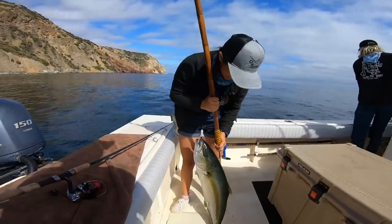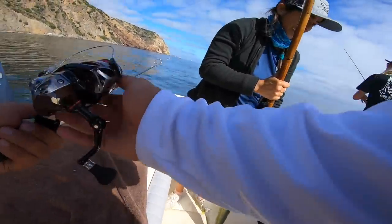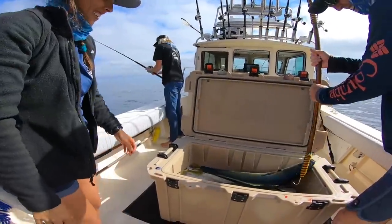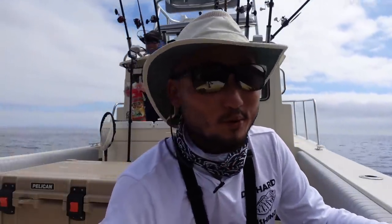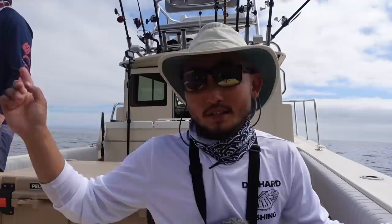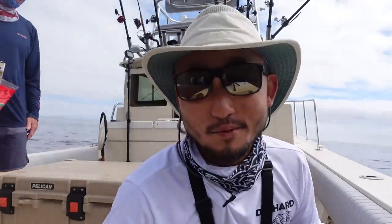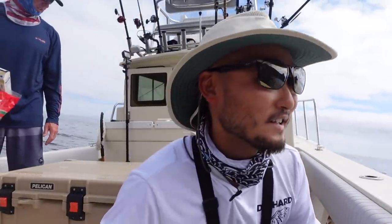Nice. All right, now we're going to bleed this guy out. One angler left. All right, we're gonna bleed him out in there. Yeah, that's awesome. So far, we've got three yellowtail on the boat within the first 30 minutes, three quick ones. And ever since then, it's been pretty much all calico, but we've been seeing a lot of little blow-ups here and there of yellowtail. It's pretty exciting. I haven't gotten mine yet though, so let's see if I can get one.